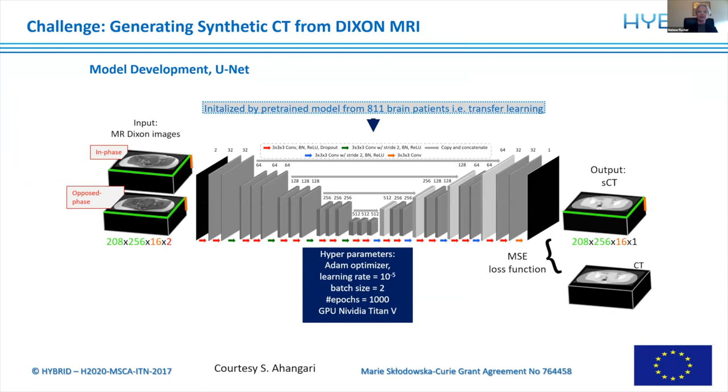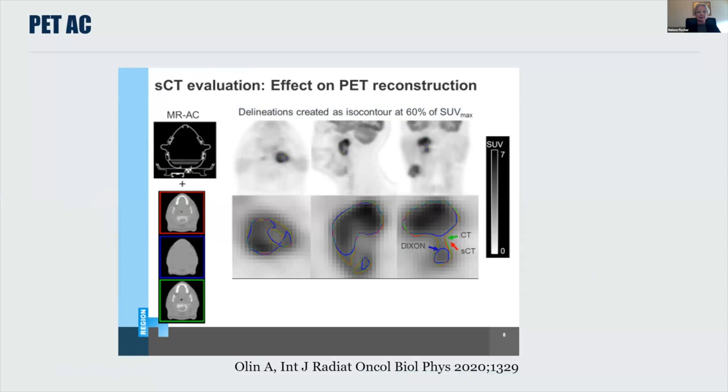But again, as mentioned, we lack information for attenuation correction as well as for dosimetry. So Saha Ahangari and Anas Olin have developed a deep learning network, a UNET, to generate synthetic CT based on Dixon MRI images obtained as a part of a standard PET MR scan. This can be used for attenuation correction of the PET signal, and as can be seen here, it performs equally well as the standard CT, perhaps slightly better than Dixon.